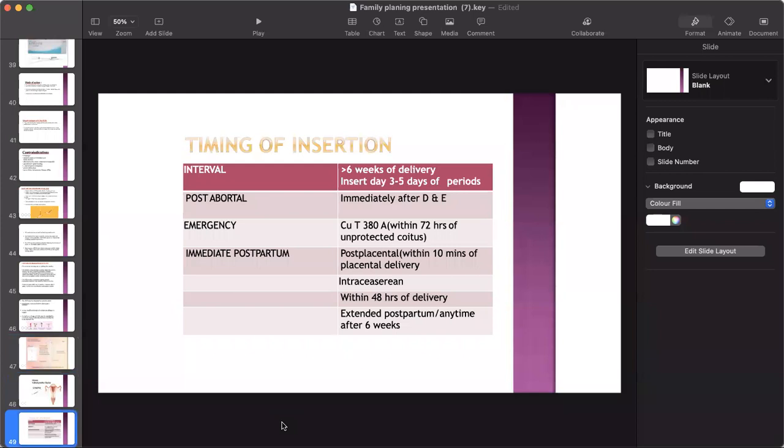Timing of insertion. First we'll see the interval and then the postpartum. Interval would be more than 6 weeks after delivery. Insert on day 3 to 5 of periods. Post-abortal: immediately after D&C. Emergency: Copper T 380 within 72 hours of unprotected coitus. Immediate postpartum, post-placental: within 10 minutes of placental delivery. Intracesarean: within 48 hours of delivery. Extended postpartum: anytime after 6 weeks.